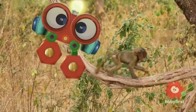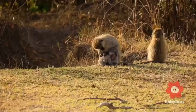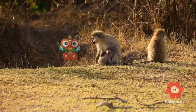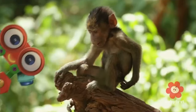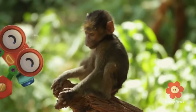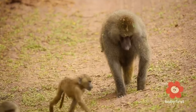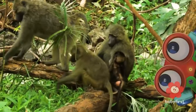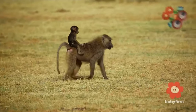Maybe another time. Just like us, the monkeys love to be with their families. Together they play, relax, eat, and have lots of fun. Look at this baby monkey. He's so small. He just loves being close to his mommy, where he feels safe. Looks like fun, right?